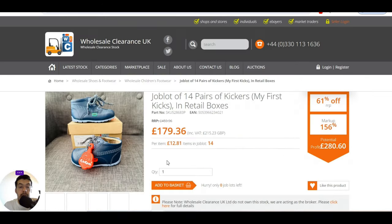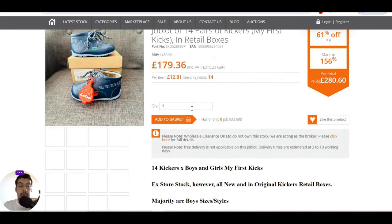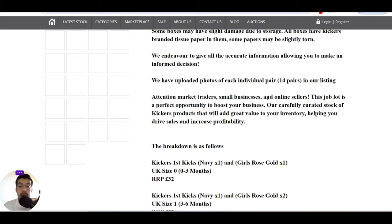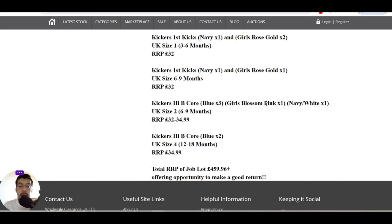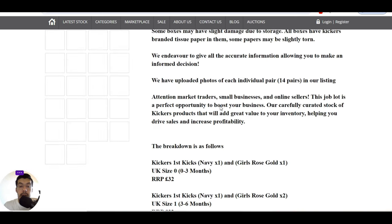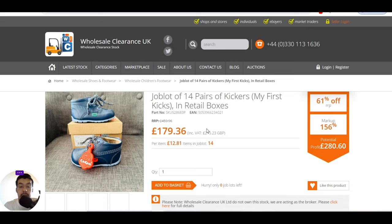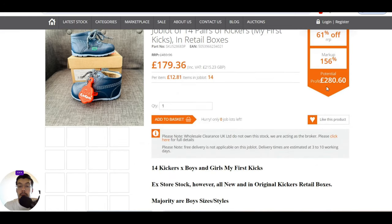More information here. Maybe it's sold. No. So you get 14 pairs of kickers. My first kicks. Okay. They are for boys and girls. And it's very important that market traders, small businesses, and online sellers, this job lot is a perfect opportunity to boost your business. So you can see the potential of earning.